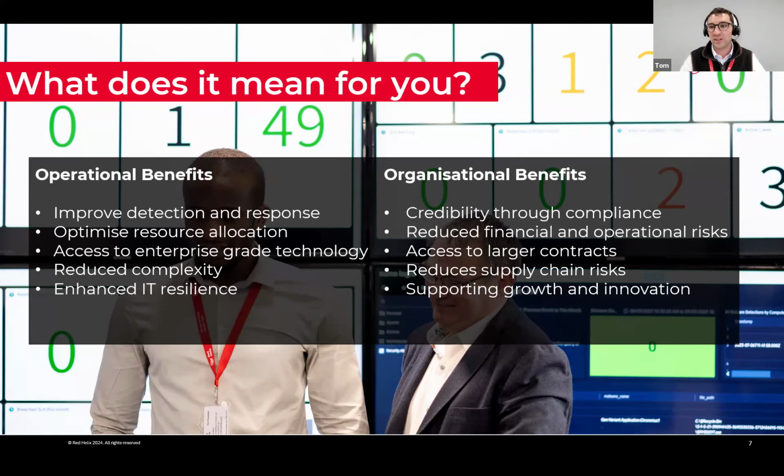I think with the regulation change and the regulatory landscape in the UK, credibility through compliance is going to become even more important. That links to the third bullet point as well, which is access to larger contracts. We see a lot of small businesses coming to us with a contract from a much larger organization that they want to work for, and it's a real deal breaker for their small business. But the contract stipulates that they really take cybersecurity seriously, and that links to the fourth bullet point, which is supply chain security.